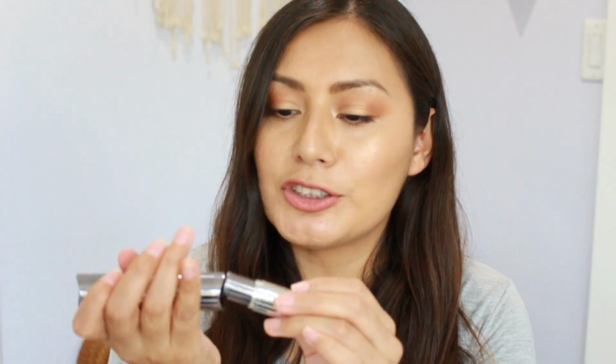The coverage is amazing. I think it has great coverage. It builds really nicely, and you can buy the Cover FX Click Stick, which looks like this. Remove the cap and then just pop it in here and click it in there. Once you click them both in there, they're not gonna fall anywhere, and this is perfect for travel. I do currently have 3 shades in this concealer, and that's because I absolutely love the formula. I think it's perfect. It has great coverage. It blends amazingly.